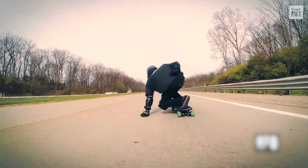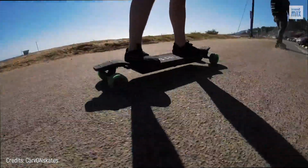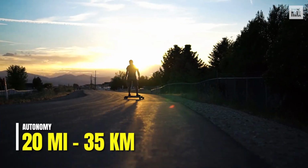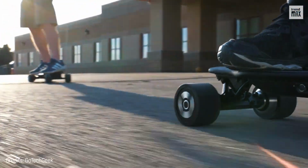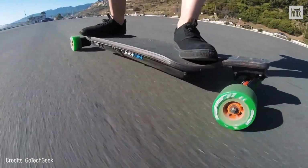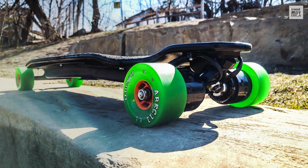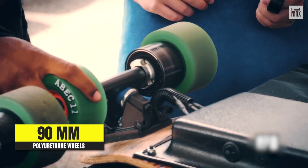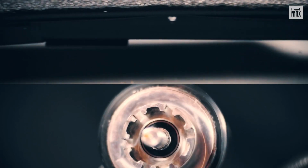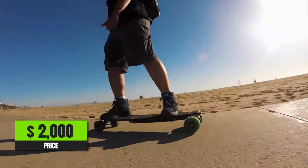Amazing. By the way, if you thought all that power would drain its battery in the blink of an eye, you're wrong, as it can travel up to 20 miles on a full battery charge, making its charges quite durable. But its power is not all it has, as this beautiful longboard is made of carbon fiber, which provides great resistance and solidity. Plus, it also has 90mm polyurethane wheels that look fabulous. If you want to buy a Carvin Evo 4WD, you can do it for around $2,000.